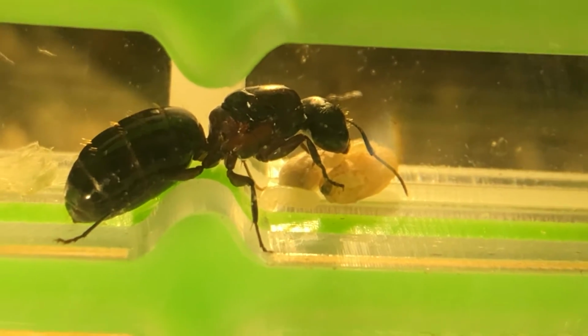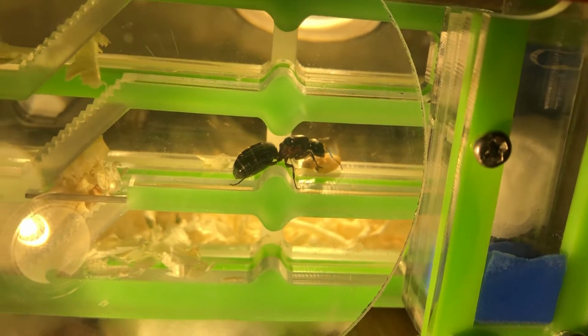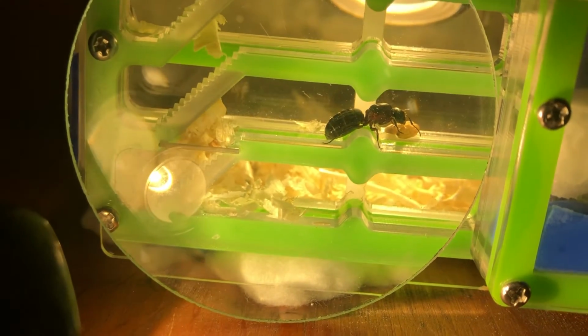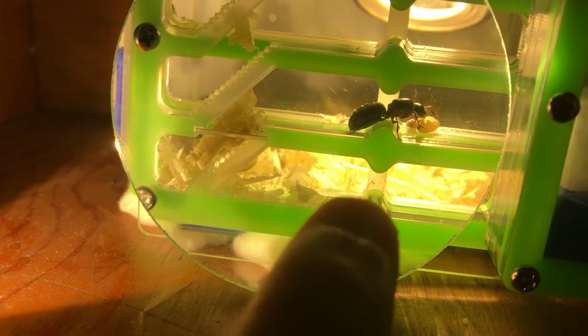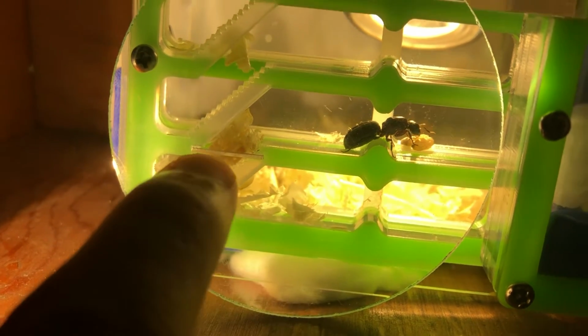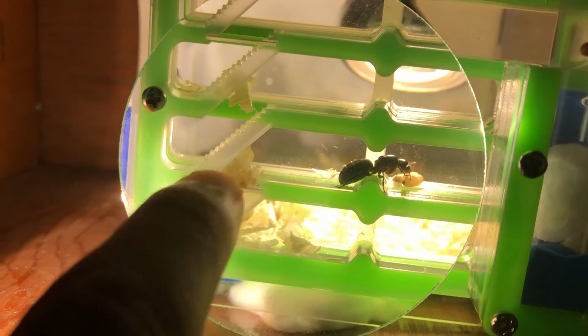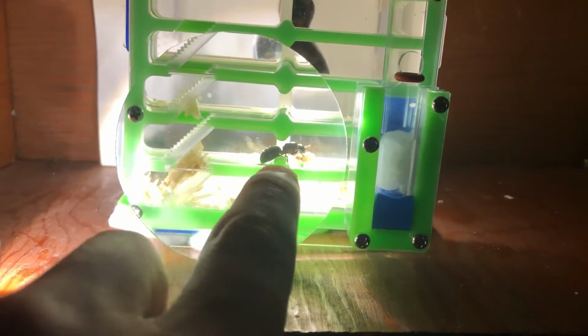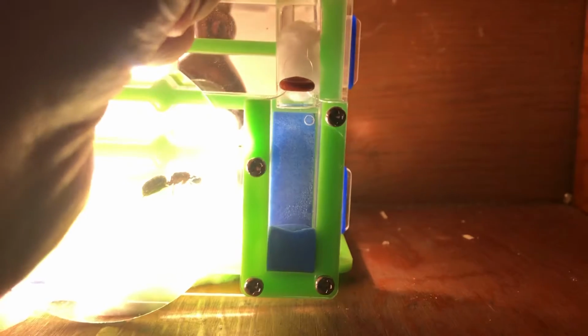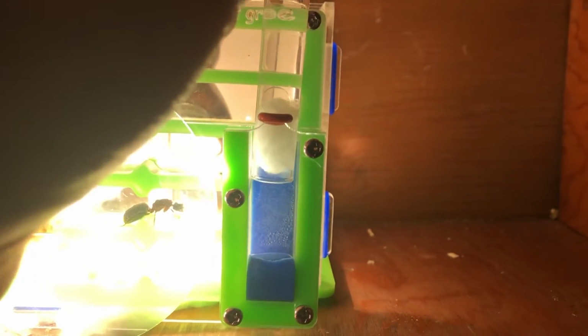Also, as some regular updates for this setup, as you can see, the queen has completely sealed her way in this main chamber. So we are not looking at the same view as we usually look at. This is the water test tube, and this is the blue kind of moss where she's able to drink from the inside, of course.